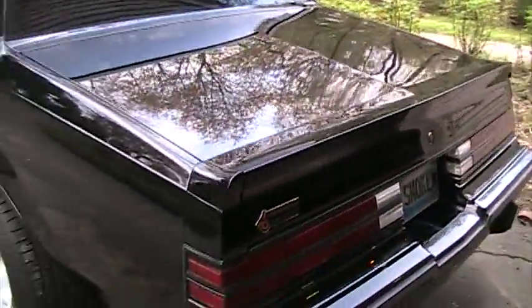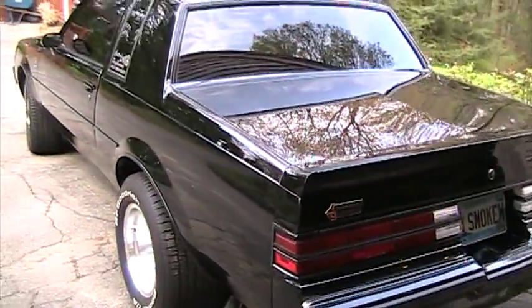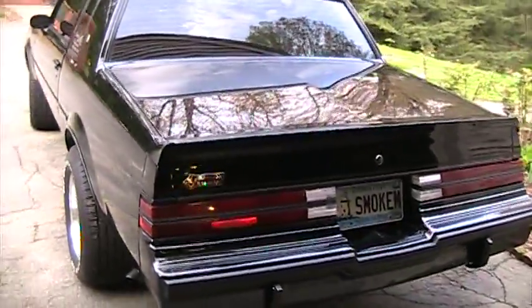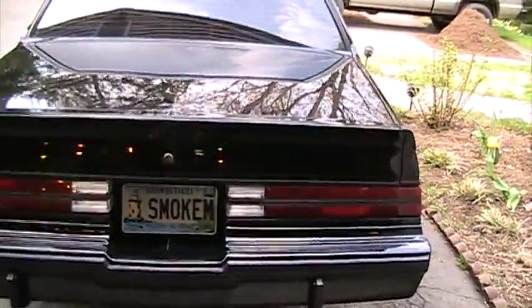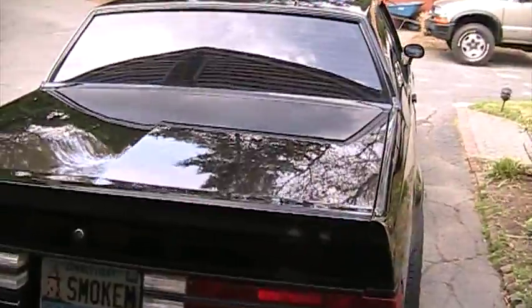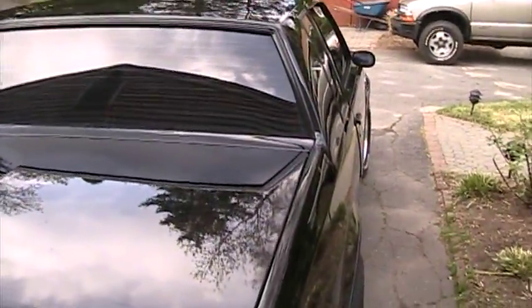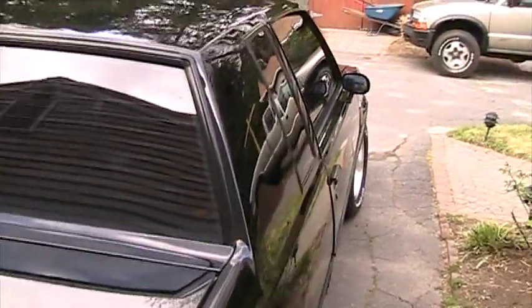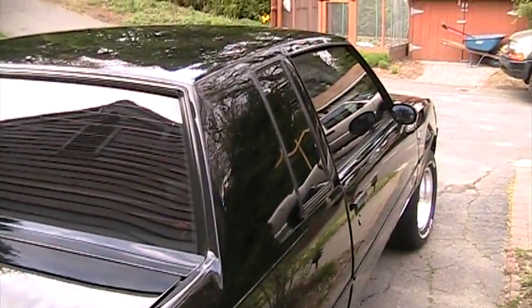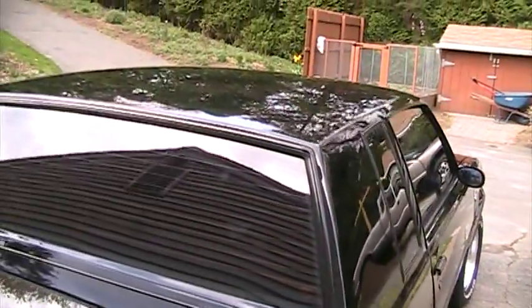Haven't taken a video in a while of the car. Last time I think I had it up was when I changed to put the Super 44s on. But it's looking pretty good. I haven't really driven it yet this season. Took it out one time and I blew second gear, which is why I even bothered to take it to Jack.